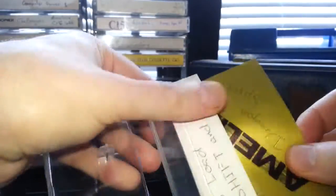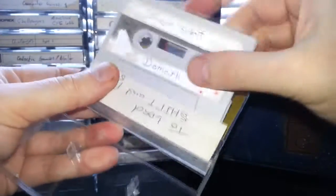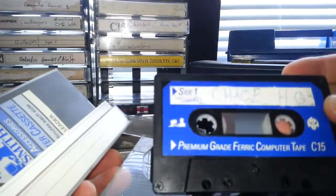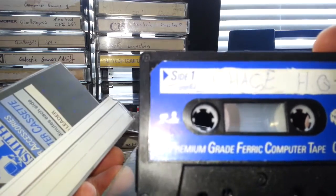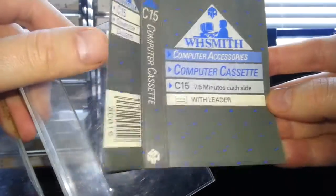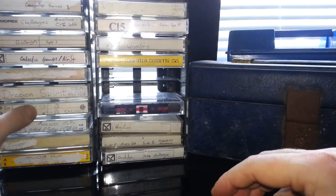Oh, what do we have? Look at that old, what is that? C60, no, it's definitely a different inlay. Chase HQ! I don't know why you would want to back this up, because the game on the Commodore 64 is absolutely rubbish. It's on a W.H. Smith's premium grade ferrite computer tape, a C15. Chase HQ. Oh look, it's even got the inlay in it. Look at that. I bet W.H. Smith were thinking, nah, they're going to use these cassettes for programming, surely.